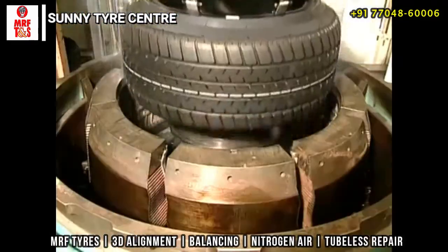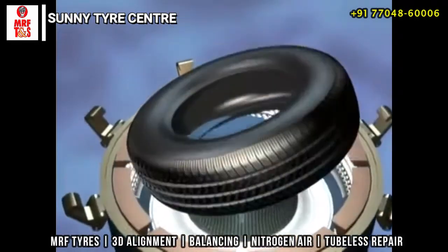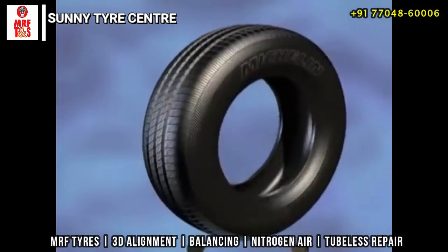Sometime later, the transformation is complete and the tire emerges from its metal shell. The tire has been given its final features and finished shape.